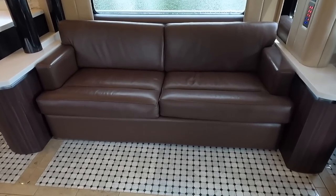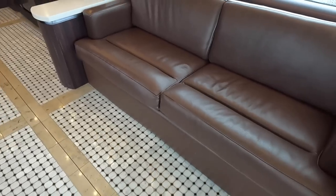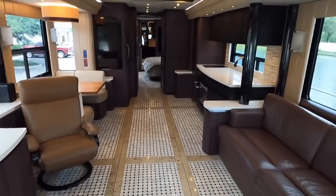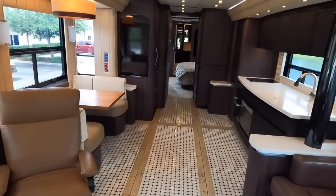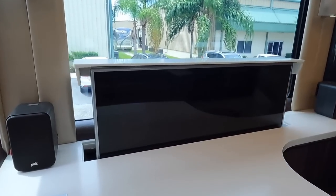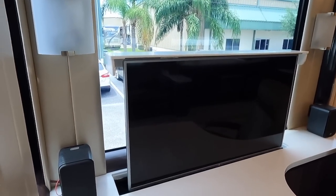A nice sofa here with that beautiful rich leather, and it does have a hide-a-bed as well. And Newell Coach has the deepest slide rooms in the industry, so when that hide-a-bed comes out, you still have plenty of room to get through the coach. And this is a bath and a half coach as well. I'll show you that in a moment. So I'm going to have a seat here and we can just press this button for the TV lift. Just very quiet. There's no noises being made.